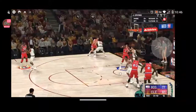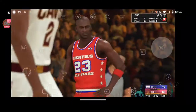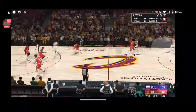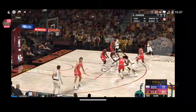There's the feed to Irving. Back to Jordan. Hands with the ball out of bounds. Jordan touched it last. That is just a careless turnover. You've got to be smarter in those exchanges. The Cavaliers trail by 16. Outside, Sexton.